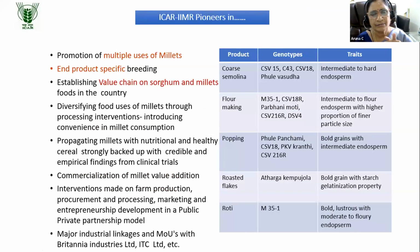So here at IIMR, we have been looking at the multiple uses of millets in different industries, wherever there are opportunities, and we are emphasizing the development of end-product specific breeding. For each use of millet, we have to develop varieties. Here you can see there are varieties which are suitable for coarse semolina. They have intermediate to hard endosperm texture.